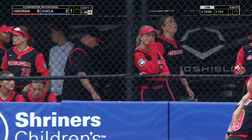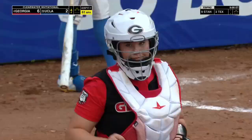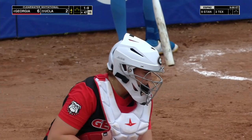All right, let's come out and score early and take some pressure off of our pitchers here, and not wait until the fourth, fifth, and sixth inning. Or how about we just do it? We score in all the innings. We score in the first and we score in the fourth. Which they have done. They've scored in every inning except the second through the first four.